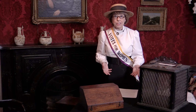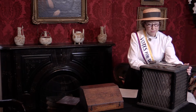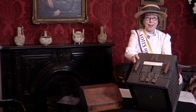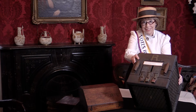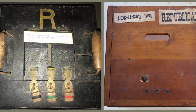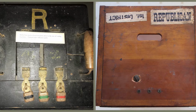Ballot boxes often displayed a party affiliation, either by initial or by name. For example, this ballot box of ours shows an R on the cover. It's not Rutgers, it's for Republican. Some of the other boxes found in the firehouse attic spelled out Republican in full on the lids.